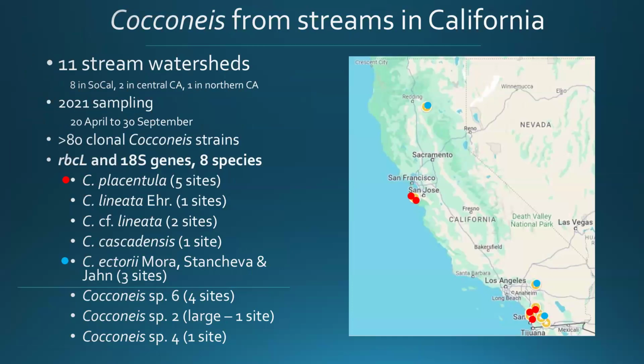And since then, we did a study of samples collected from California in 2021. With the help of many colleagues, we were able to sample 11 stream watersheds in California. Eight of these watersheds were distributed near San Diego, which is logical, right? It's very convenient. Half of these streams are urban streams, but the streams further east are non-perennial streams with high reference status. Also, we had 2 streams in Central California, urban streams in the San Francisco Bay Area, and 1 stream in Northern California, which is located in a hotspot of diversity, where new species of Cocconeis were discovered.